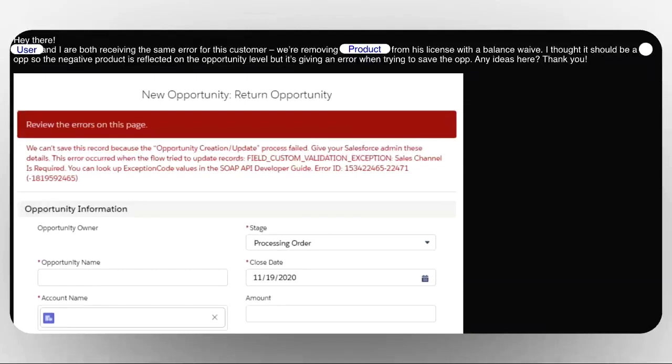We're removing a product, and actually, I'm not even going to go through it. You can read it if you want to. The bottom line is they are doing something in Salesforce, and when they click save, they get this error. And we can look at it and go, well, why are we getting this error?